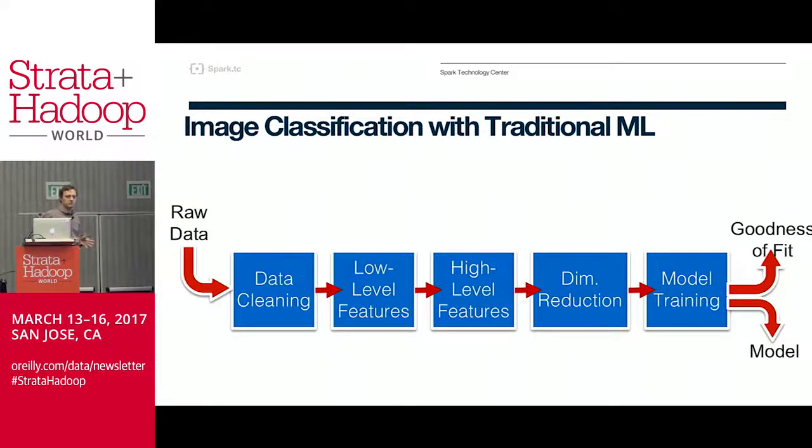So if you use traditional machine learning to do the image classification problem, and remember, we've formulated our problem as an image classification problem, the process would go roughly like what's on the screen here. You start out with a lot of raw data, images, and you start by massaging that data, cleaning it up into a format that is amenable to further analysis. Typically, after data cleaning, you have not image files, but arrays of integers. Then from this cleaned and reformatted data, you extract low-level features, things such as edges. And then from those low-level features, you can build up higher-level features like shapes.